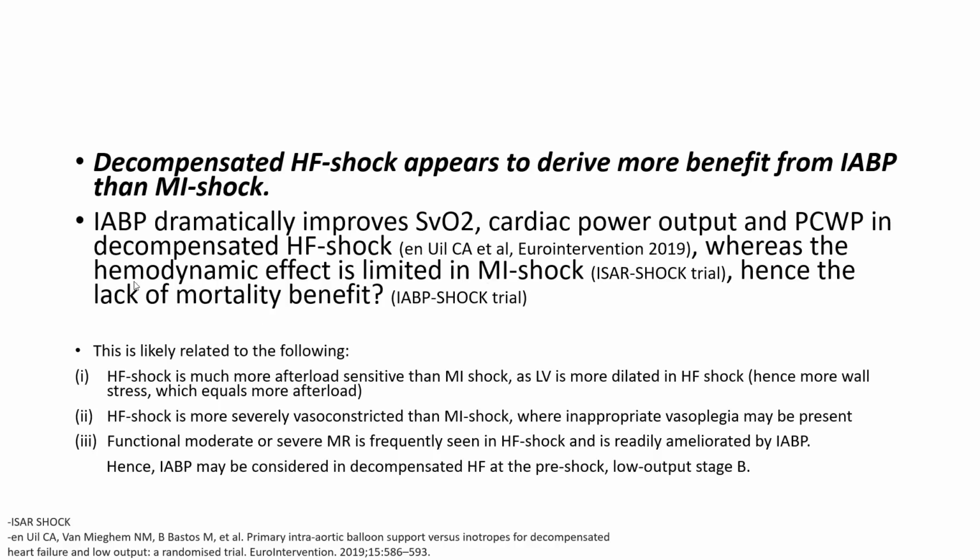Not just the mortality, the hemodynamic effect is limited in MI shock based on the IABP-SHOCK trial. If you compare both those trials, the numbers were much improved in this, not much improved in this one in MI shock. Hence, maybe the lack of mortality benefit of balloon pump in MI shock. I'm just trying to superimpose multiple trials here to try to make out a conclusion. And why is that? I try to figure out why is balloon pump more useful, probably theoretically, and based on those two hemodynamic studies, in heart failure shock than MI shock. And those are the three ideas, in my opinion.